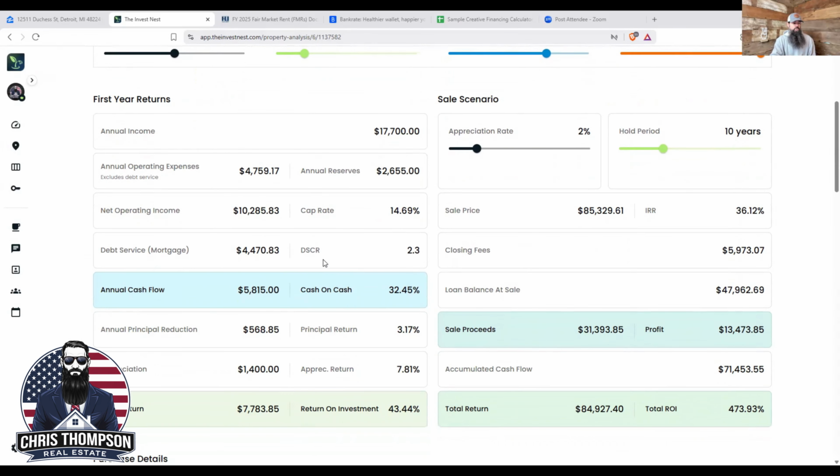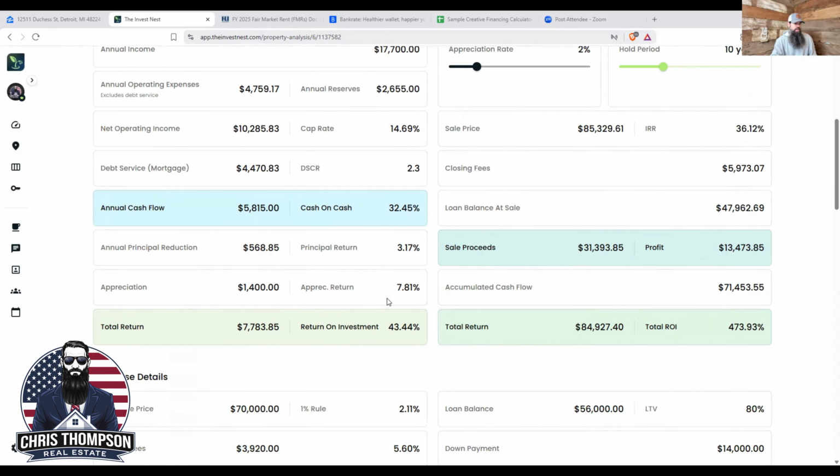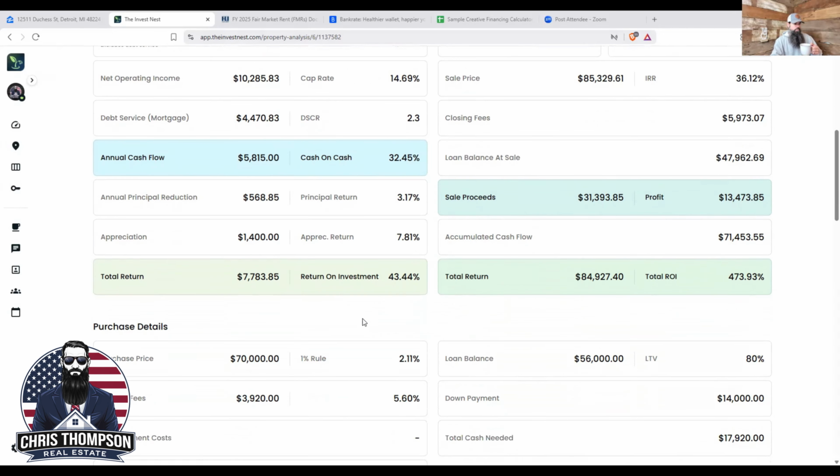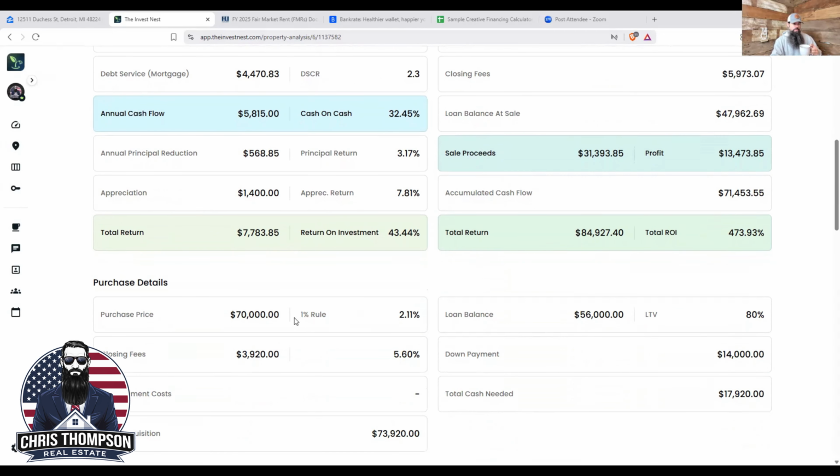Our DSCR number, or debt service coverage ratio, this is going to be for our lender. They'd like to see a minimum of a 1.2. So with this one at a 2.3, perfect. Cash on cash return, it's one of the main things that I focus on, is 32.5%. And our ROI, or return on investment, is 43.5. I really like those numbers. And if you follow the 1% rule, this more than wins at 2.11.